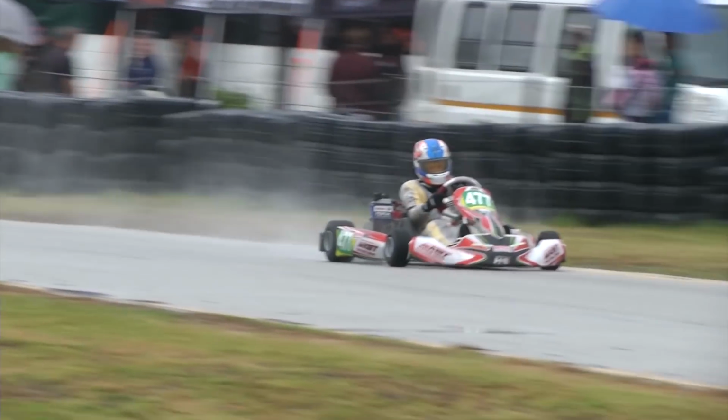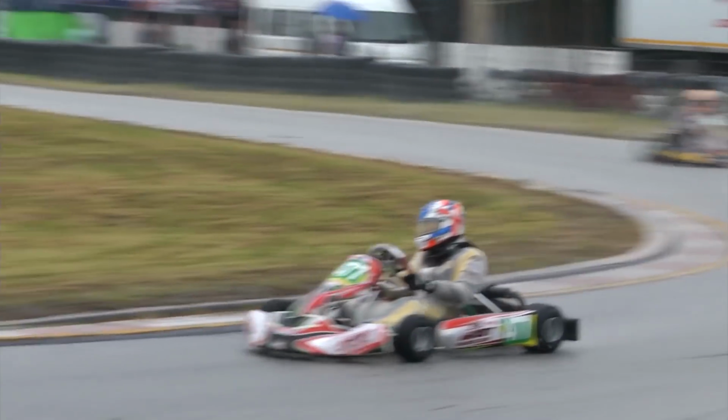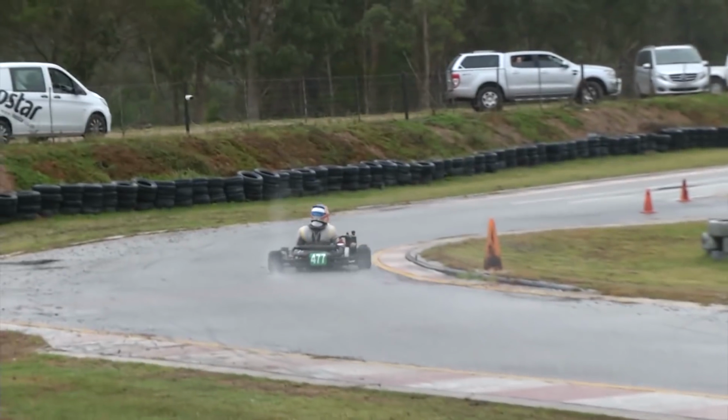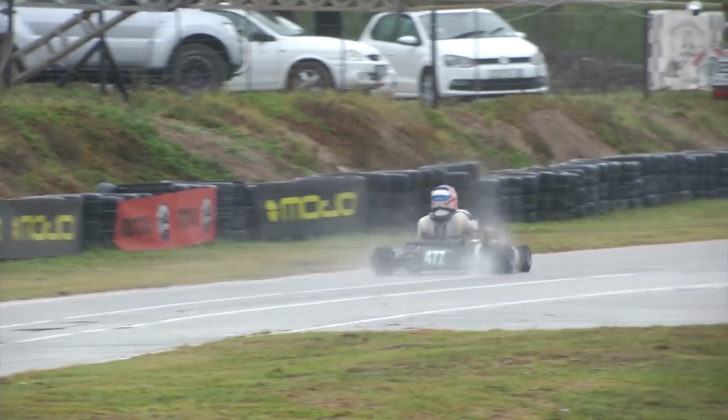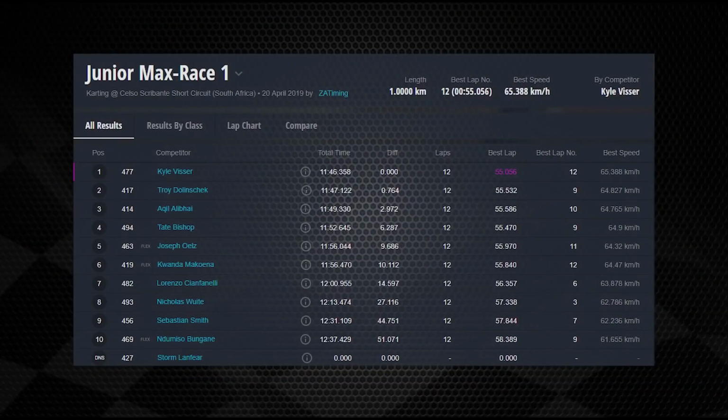Akil Alibai looks like he's going to be gifted third place, because by the looks of things and on the results, yes, a 5-second penalty is going to be applied there on Tate Bishop. So Akil Alibai and Tate Bishop will swap over from third and fourth place. Joseph Ools, who struggled a little bit like Gwanda Mokoena did there with those stub axles, is down in fifth ahead of Mokoena. Then it was Kian Finelli, Veit, Smith, Bungani and Lanfear out with a DNS.